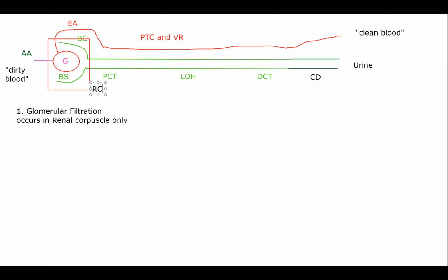Now, this glomerular filtration process, let's line this up here, is a passive process. Remind me again what that means? No ATP is used. Yes, that is correct.